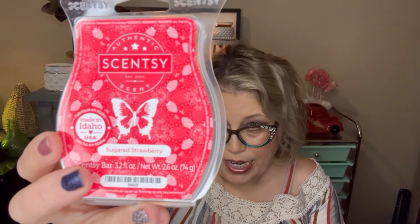Got through a Sugared Strawberry, and this is strawberries, juicy currants, and sun-kissed lemons. And yeah, it's an okay strawberry. Nothing special, nothing I need to club. I enjoyed it. I think I had this one going with a lemon scent to make like a strawberry lemonade, and it was nice.